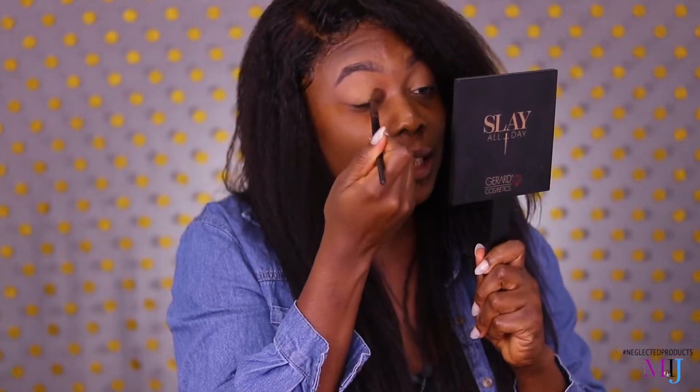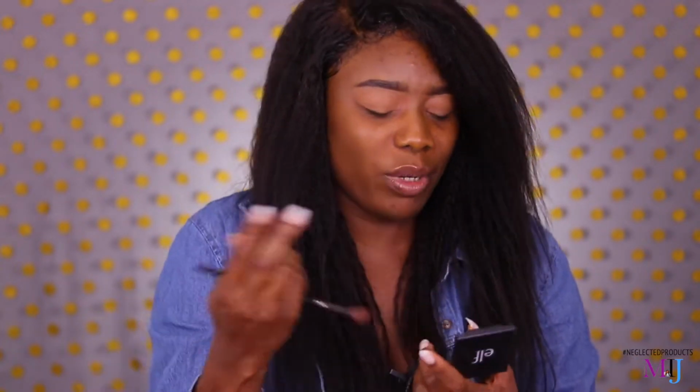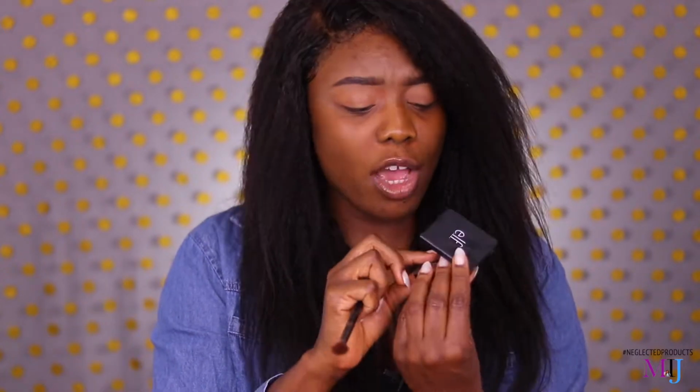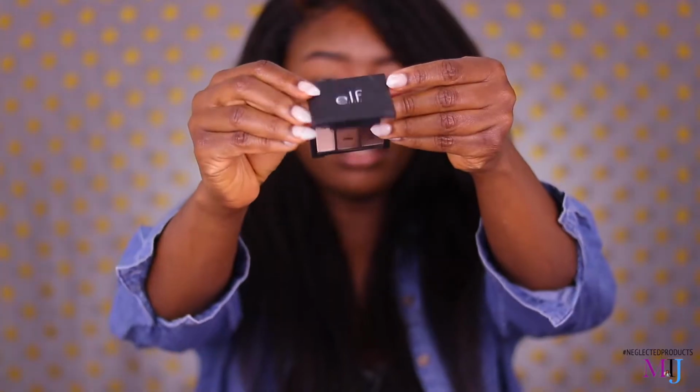Okay, every time I see this eyeshadow palette in my drawer, I just kind of look at it and I push it aside and I pick up another one. Actually, I picked up another eyeshadow palette. This one is not really that old. It's just really neglected, and intentionally, because I don't really find use for it. This is the little elf eyeshadow palette. It literally just says elf on it, and the name of this palette itself is Necessary Nude. It's a nice little palette. It's cute. The formula is not really that bad.